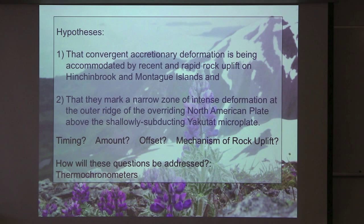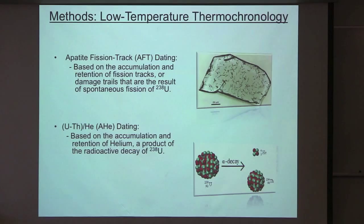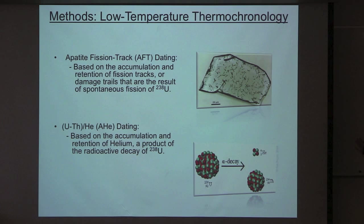So the questions that I originally wanted to tackle are: what is the timing of rock uplift in southern Prince William Sound? How much uplift has occurred? Can we discern general offset across faults? And what is driving these rocks upward? What is the mechanism? And so I addressed these questions using low temperature thermochronometers.